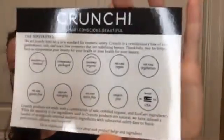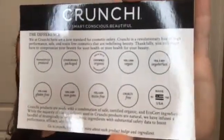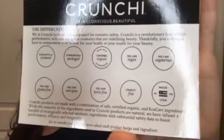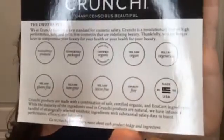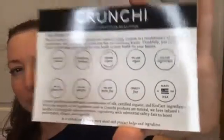so Crunchi has badges that are associated with every product. Our ingredients are made with a mix of mostly organic and natural ingredients and a handful of safe synthetics. We choose the safest ingredient, whether it be natural and organic or safe synthetic. Our products are either vegan or vegetarian. They're proudly made in the USA. They're cruelty-free, gluten-free, 99% non-GMO, consciously packaged, thoughtfully produced.